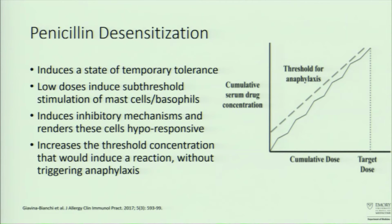In patients with a clinical history consistent with IgE-mediated penicillin anaphylaxis who require penicillins for treatment, it is possible to perform a penicillin desensitization to induce a state of temporary tolerance. The premise is that you administer gradually incremental doses of penicillin, which would subclinically activate mast cells and basophils with the release of tiny amounts of mediators that are not sufficient to cause a reaction, but simultaneously activate inhibitory mechanisms that would render these cells non-responsive or hyporesponsive.